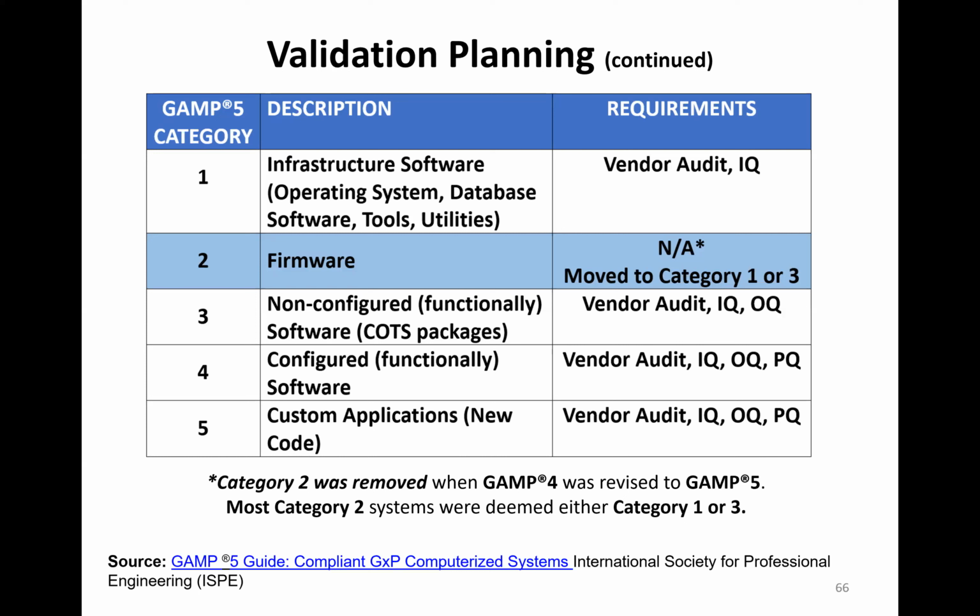So category 1 is database software and operating systems. When you think about the Microsoft Windows operating system, if you install it correctly, you get the right responses during IQ, you know it's going to work properly because it's used by millions, if not billions, of people around the world. You do a vendor audit if it's some product that is new to the scene or not heavily road tested. You do an IQ, install it, and make sure it is working properly.